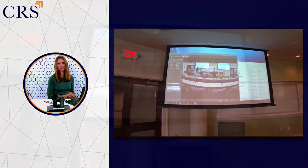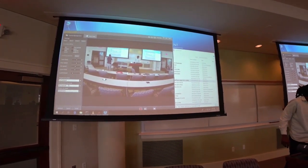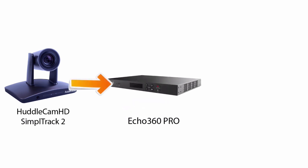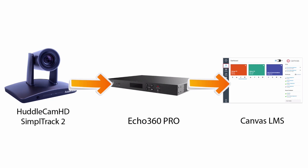And being a former college instructor myself, as an adjunct, the last thing that you would want to worry about is fiddling with a camera while you're trying to connect and engage with your students. So again, that's your camera, the HuddleCam HD SimplTrack2. And that is the lecture capture Echo 360 Pro. And then again, that can be transferred to a school's learning management system. There are many of them out there. But that's where the students can then go and find that lecture for later viewing and reviewing. So that is it about the HuddleCam HD SimplTrack2.